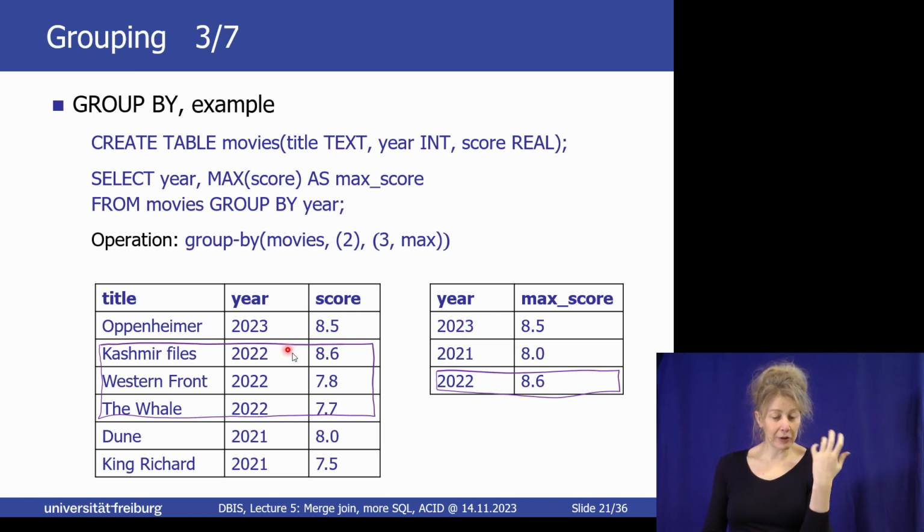So it's a very simple query: for each year, the highest score. That's what I've done here, group by year, and then max score is max score. And now I want the movie with that score. So here I would want Kashmir Files, here I would want Oppenheimer, here I would want Dune. And if you think about it, you can't do this with the normal group by.